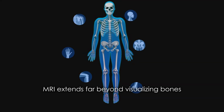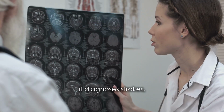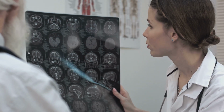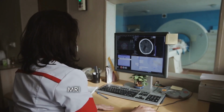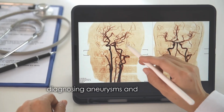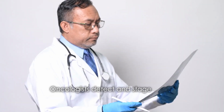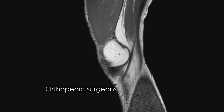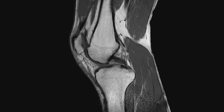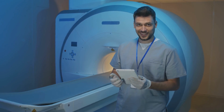MRI extends far beyond visualizing bones and joints. In neurology, it diagnoses strokes, brain tumors, and spinal cord injuries. Cardiologists evaluate heart structure and function. MRI visualizes blood vessels, diagnosing aneurysms and blockages. Oncologists detect and stage tumors, monitor treatments. Orthopedic surgeons diagnose ligament injuries and plan surgeries. MRI is essential across various medical specialties.